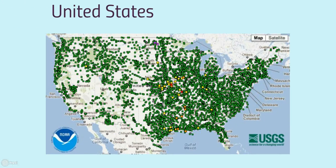All right, in the United States, you can see all these river points here all the way across, about 5,000 or so that they are keeping track of actively, all these dots.